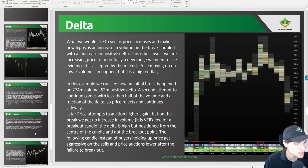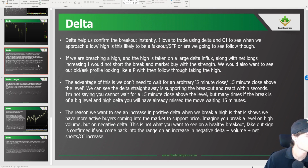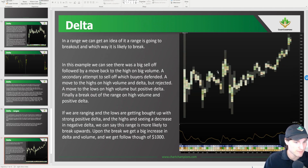Okay. And then how do you use this in a range? Well, what we're looking for in a range, as you are rotating from low to high to low to high to the lows, is this. One would expect, if the range is to continue, that naturally as you approach the high of the range, you would see an increase in negative delta, as people are more interested in selling. And as you approach the lows, you would expect to see an increase in positive delta, as people are more interested in buying that range.